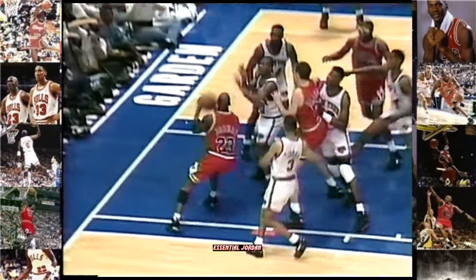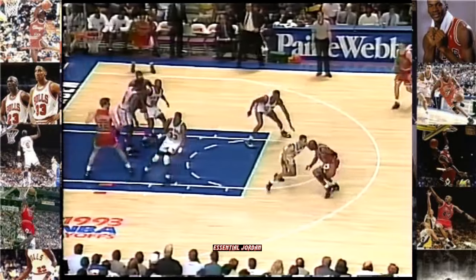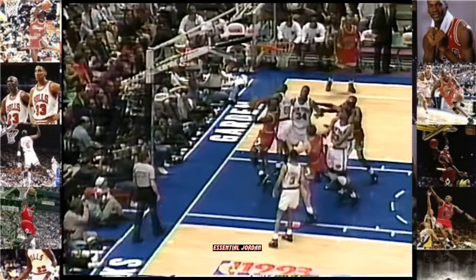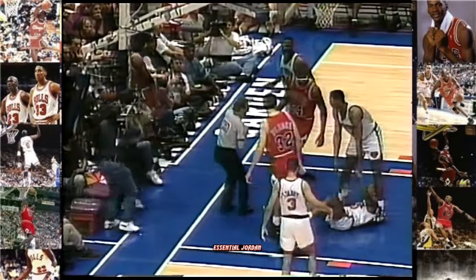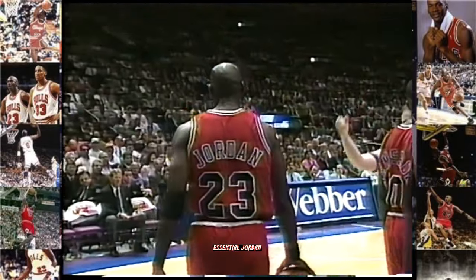And it wasn't in the clip, but they threw Greg Anthony out because it was already getting chippy. Scotty had already gotten thrown out at this point for throwing a ball at an official. So at this point they weren't playing around, so they just tossed him.